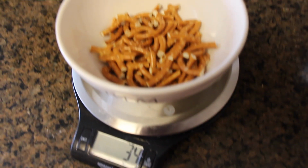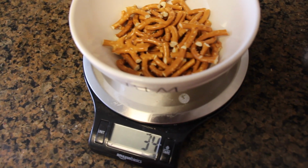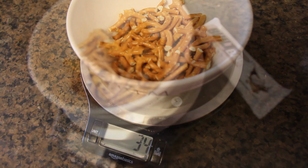I'm having 34 grams of pretzel twists. This is the last bit of the bag. You can have 34 grams. It's 4 points. I just love pretzels, so I'm willing to spend the points on them. So this is just a mid-afternoon snack.